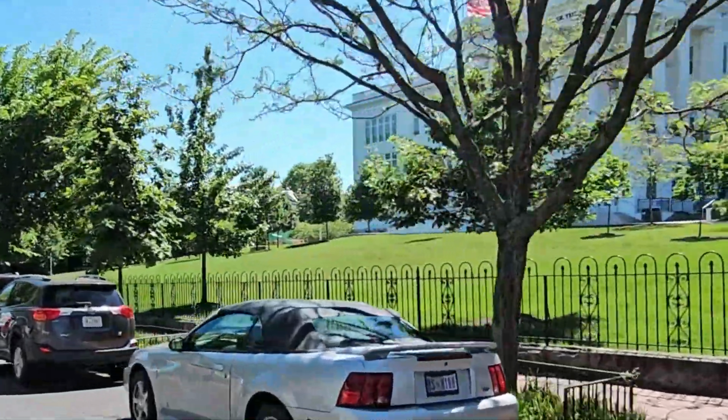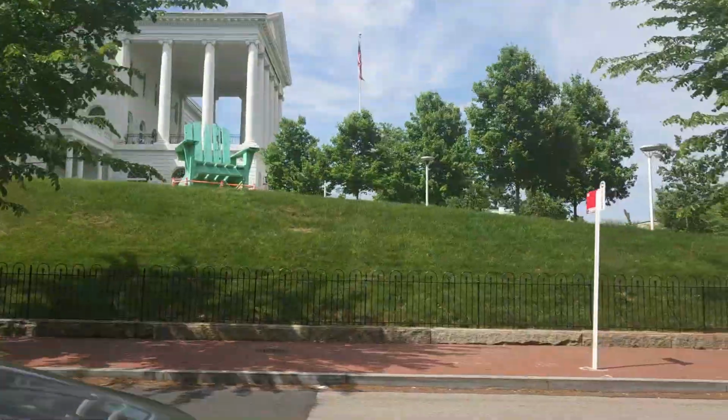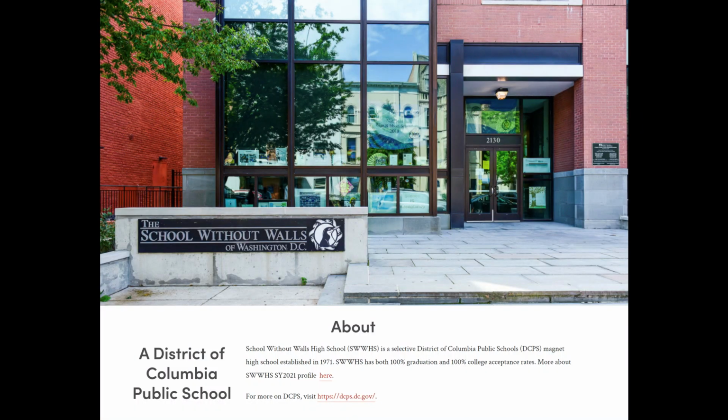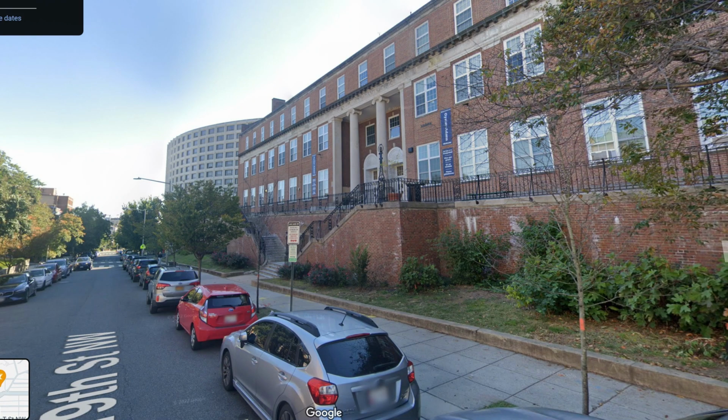Georgetown also has some really great private schools. You've got the Duke Ellington School for the Arts, a private high school with special selection criteria, and nearby magnet schools, Schools Without Walls, the Stevens Early Learning Center, and Oyster Adams Bilingual School.